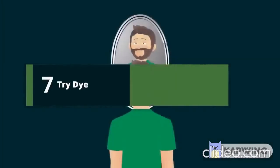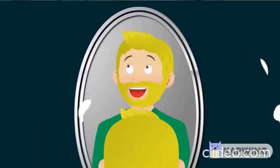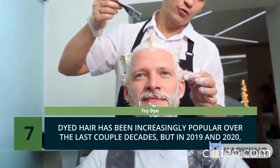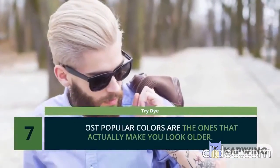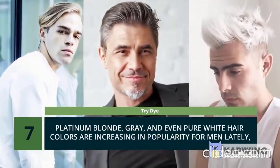Try dye. If you're tired of the same old hair color you've been stuck with since birth, it may be time to dye it. Dyed hair has been increasingly popular over the last couple of decades, but in 2019 and 2020, the most popular colors are the ones that actually make you look older. Platinum blonde, gray, and even pure white hair colors are increasing in popularity for men lately.